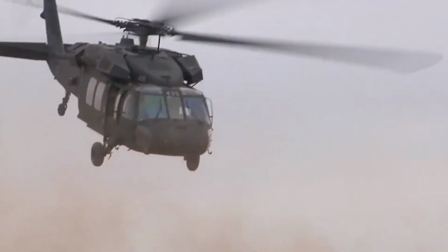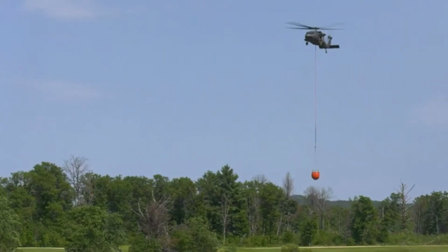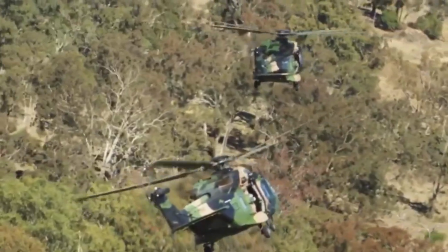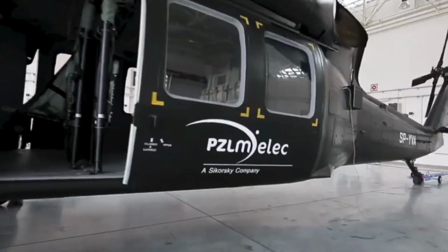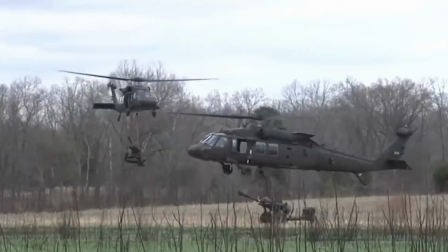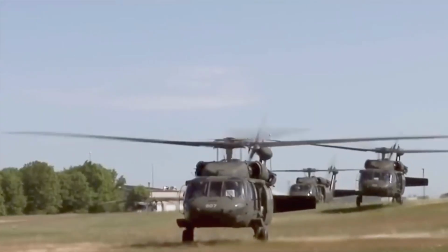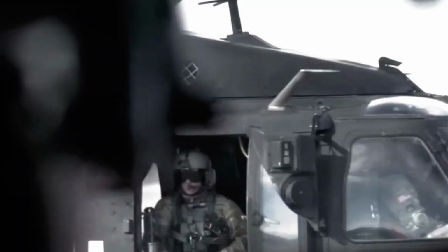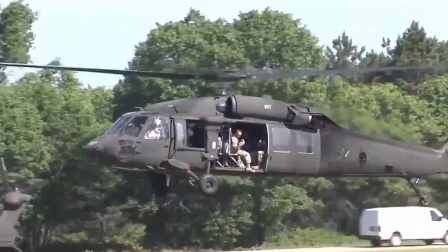Its durability set new standards. The fuselage could withstand small arms fire, and the crash-resistant fuel tanks reduced the risk of catastrophic explosions. These innovations saved countless lives and cemented its reputation as the toughest helicopter in the skies. But these upgrades came at a cost. The Blackhawk was one of the most expensive projects in military aviation history at the time. Billions were poured into R&D, and each unit cost millions more. Critics questioned the spending, but the military insisted the investment was worth it.